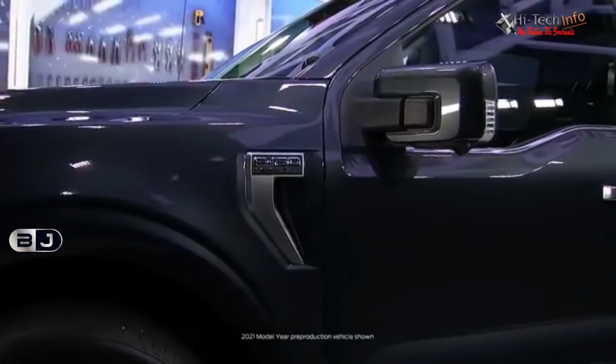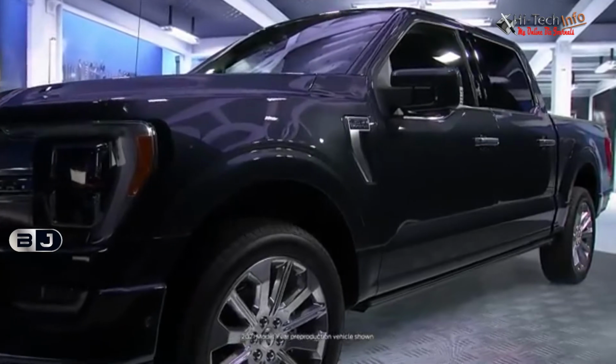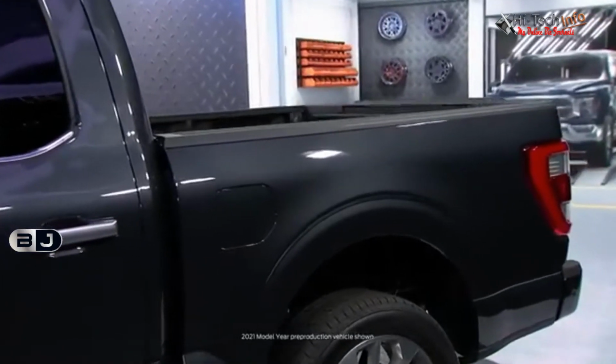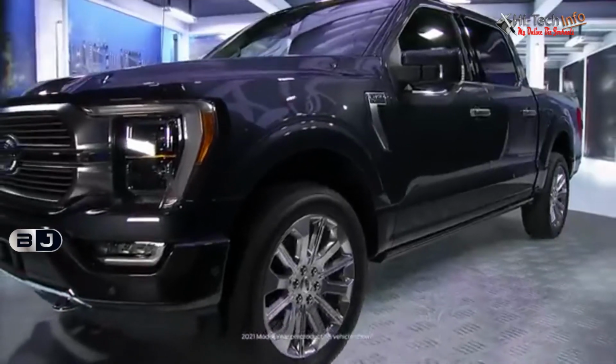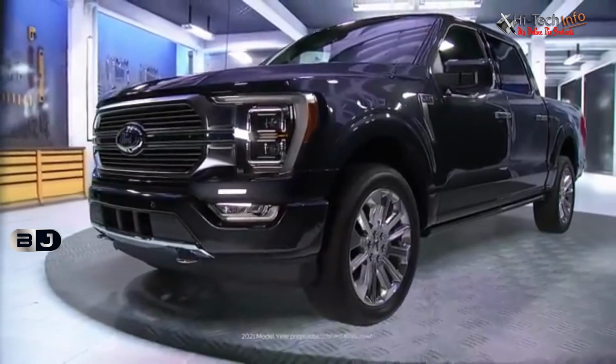Here it is, the all-new F-150. This thing has been redesigned from bumper to bumper. Every body panel is new. It has a tougher, more planted look, but the headlamps continue that recognizable C-clamp design. You'll know it's an F-150 when it comes at you, morning or night.